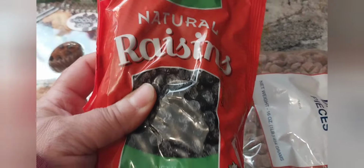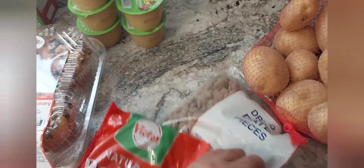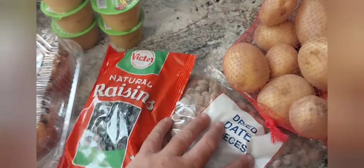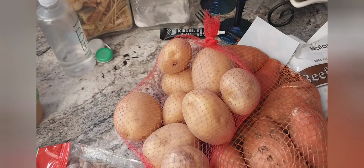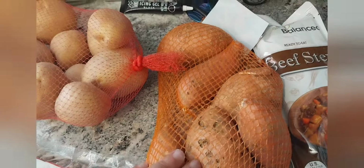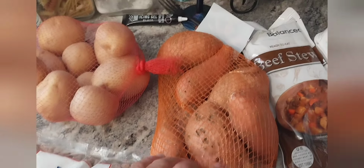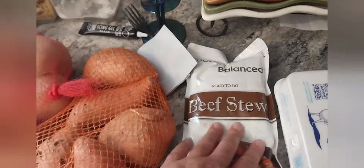We've got some raisins. We've got some dried dates. Oh, that's right on time for the holidays. I've got a bag of white potatoes. Then I've got a bag of sweet potatoes. Candied yams are going to be on this person's menu. I got some turkey gravy mix. Some beef stew for when they're tired of eating a turkey.